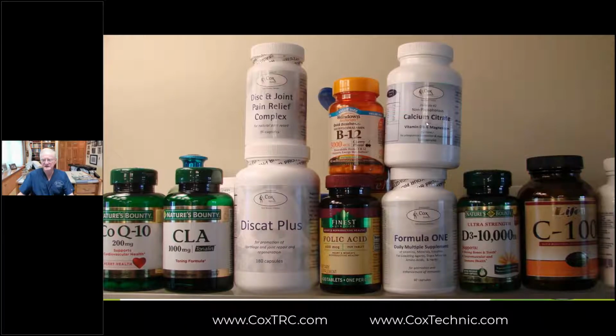Calcium citrate, 1 a day. Formula 1, the B vitamins. B12 sublingual at 5,000 micrograms. Folic acid here at 400 micrograms twice a week. D3, I take 1 of these every other day. And vitamin C. Those are the things that I take, all based, at least to the best of my ability, on the literature I've just shared with you.